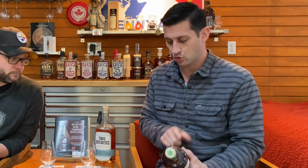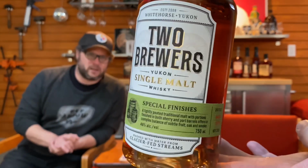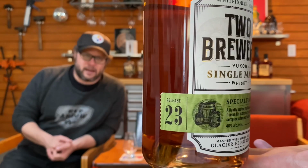Today we are going to focus our attention on the Two Brewers Single Malt Special Finishes version, release 23. I think this is the newest release. It's 46%. Take a look at that. So 46%, natural color, non-chill filtered. It hits a lot of those boxes that you're looking for.